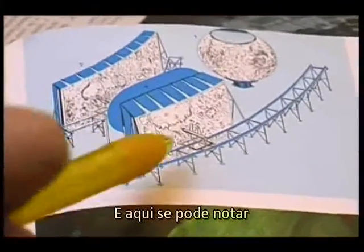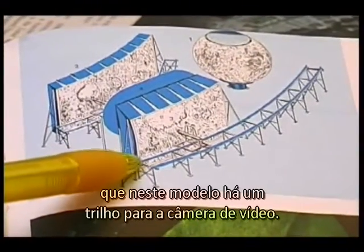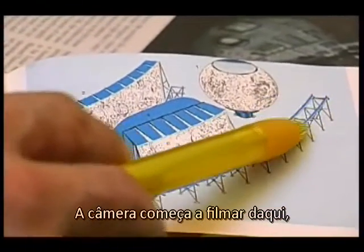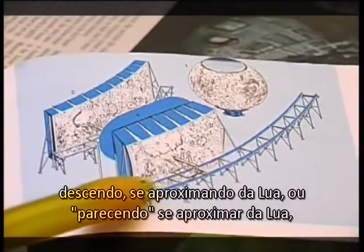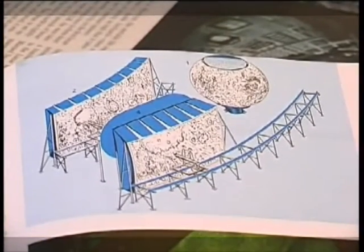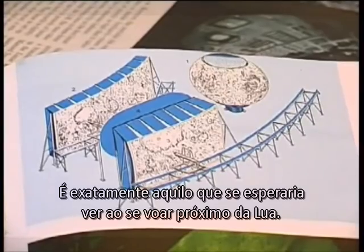And you'll notice here on these models there is a camera track. A camera starting at this end, coming down here, would approach the moon, or appear to approach the moon, and become ever closer towards it. It's exactly what you would expect to see if you were flying to the moon.